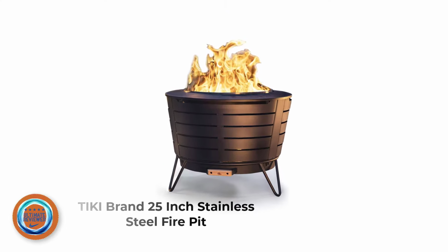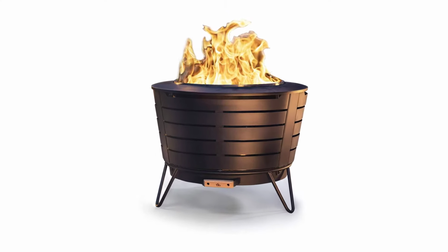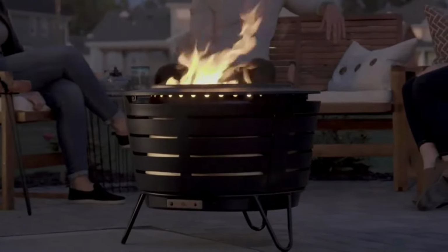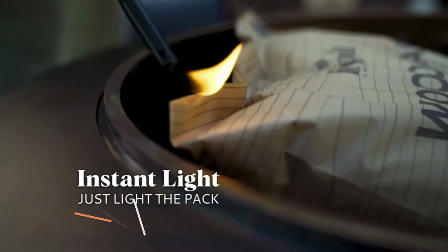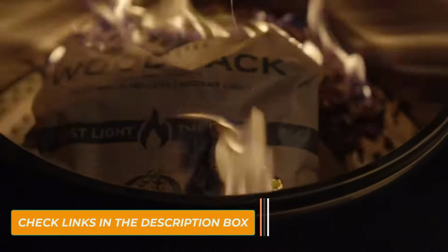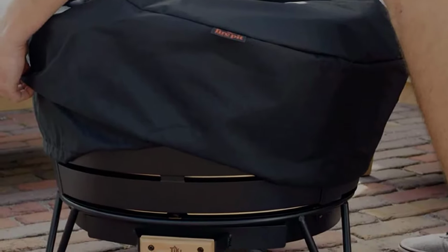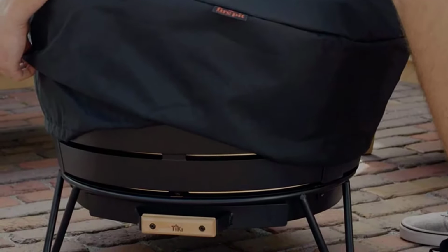Number 2. Tiki brand 25-inch stainless steel fire pit. The Tiki 25-inch stainless steel low-smoke fire pit earns high marks for sturdy construction and award-winning features. Tiki made waves more than 60 years ago with the famous Tiki bamboo torch. Since then, they've branched out by offering some of the best fire pit grills on the market. This grill has a sleek modern look and is made from 16-gauge stainless steel with a powder-coated finish.